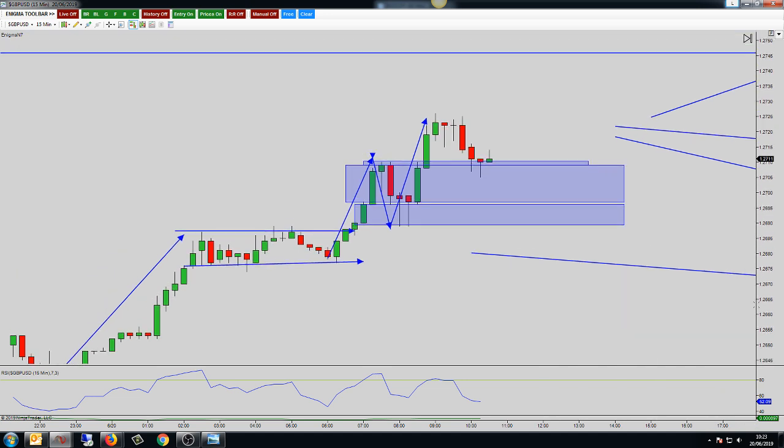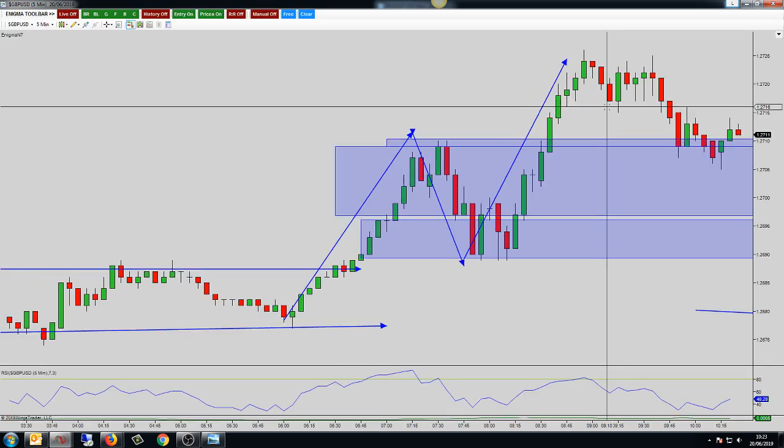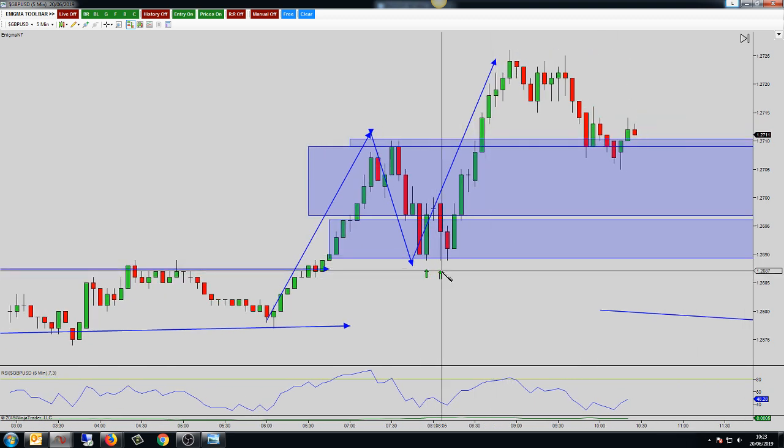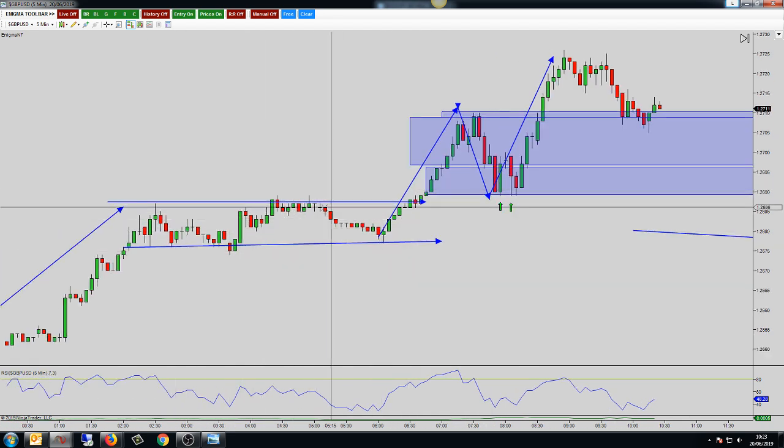Let's just make sure there's enough room. Yeah, it looks as though there is. We could see a 35 pip move here, so let's drop down to the 5, see if there's a day trading opportunity here on the 5 minute. Okay, 5 minute. Look at that guys, little double bottom down here that you could have used as an entry as we came into structure.